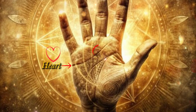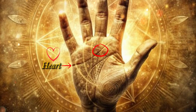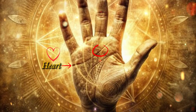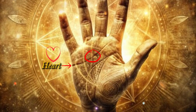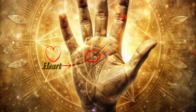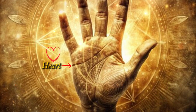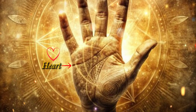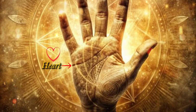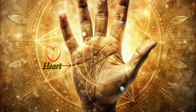If it starts from the middle finger, it means the person usually thinks more of themselves than their beloved. If the heart line starts between middle finger and ring finger, he, she will easily fall in love. If the heart line has a big rise and fall, he, she will probably fall in love with several people. Each love story will usually last a short time.